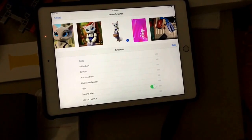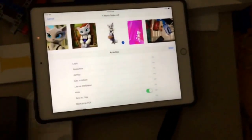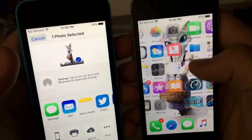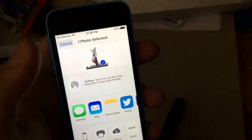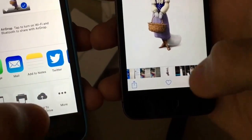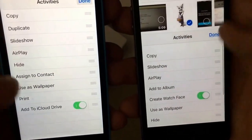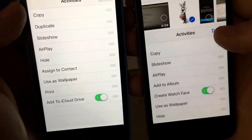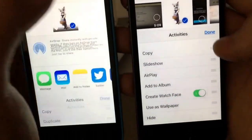Previously, when you went to that section, it went all the way up like this. Let me find my 5S here. Previously on the 5S, compared to the iPhone 5C, when you click that share sheet on iOS 10, it goes halfway up. But on iOS 11, it goes the other way around. On iOS 10, it goes all the way, and iOS 11 goes halfway now. Really cool.